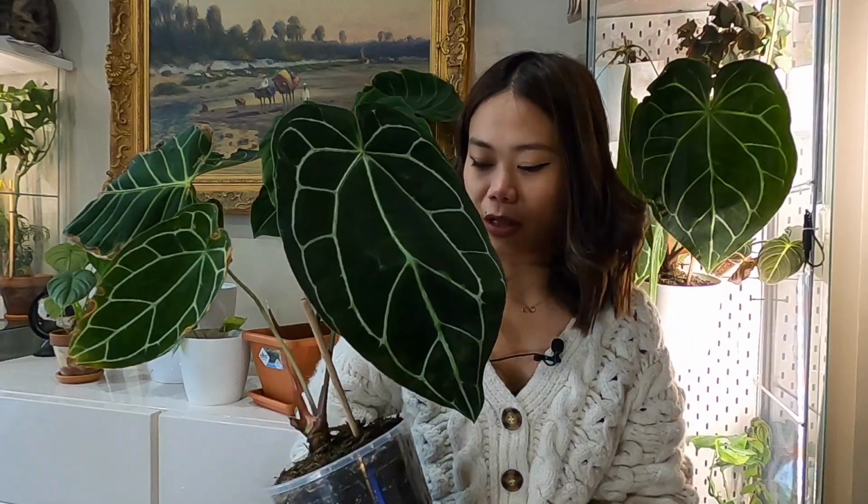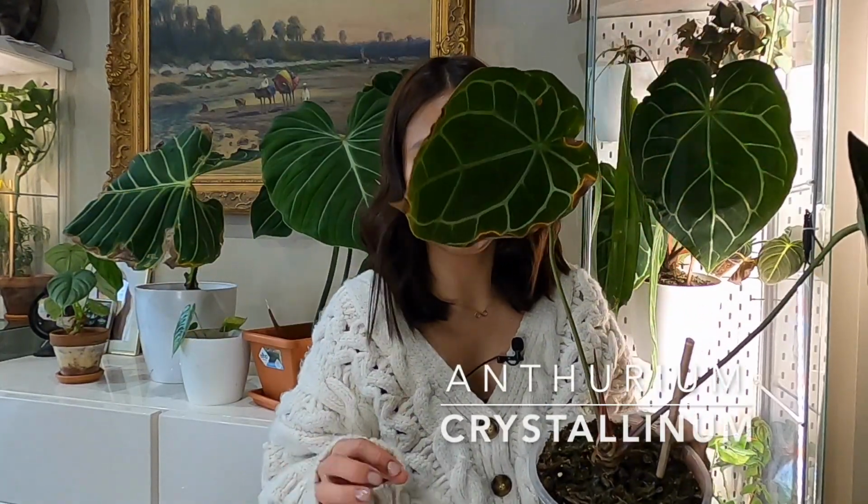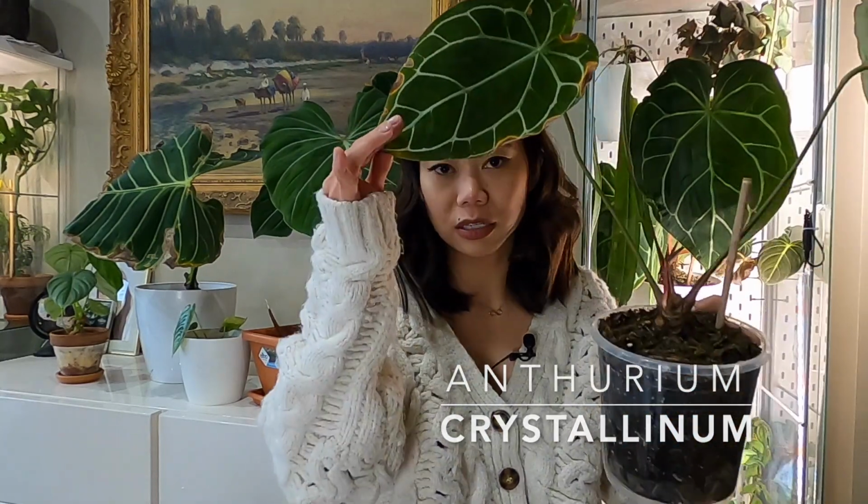It's just easy. It's one of the easy growing Anthurium plants I have. Nothing too special about it. Just don't touch it if it's a baby. Provide it with a bigger pot. Make sure it's watered well, because if it's not watered well, this happens and it's irreversible.